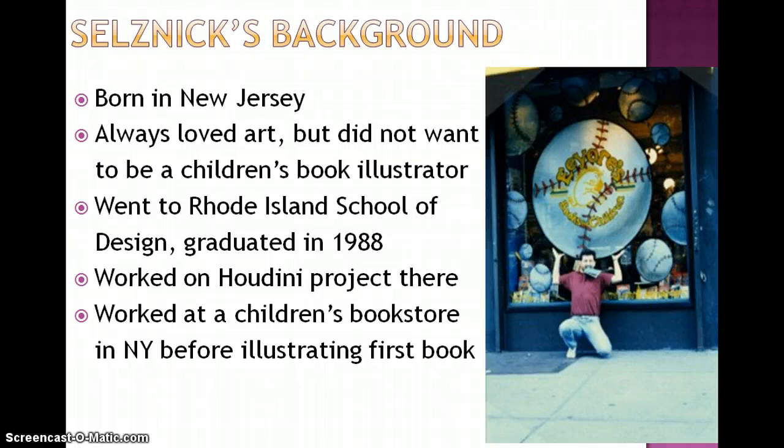This is a very famous art school, and a lot of illustrators went there, including Chris Van Allsburg. If you remember Van Allsburg from The Polar Express and Jumanji, for example, he was at the Rhode Island School of Design as well. Selznick graduated in 1988 and didn't know quite what to do.